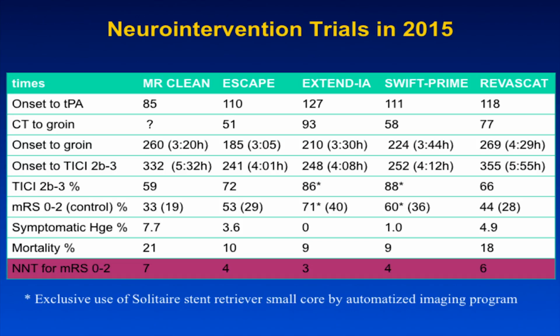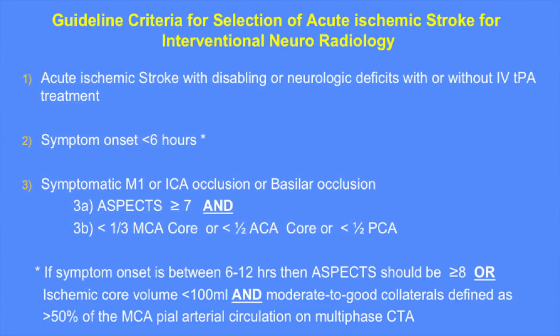Because of that, we have adapted our algorithm here in our institution to reflect the results of those studies. Basically, acute ischemic strokes with disabling neurologic deficits, with or without TPA, are going to be considered for intervention as long as they are within 6 hours and as long as we see evidence of M1, ICA or basilar occlusions, with a relatively small core reflected by this scale, and as long as there's also a small core reflected by this criteria of making sure that whatever we see of the ischemia is contained within a small area of the arterial territories.